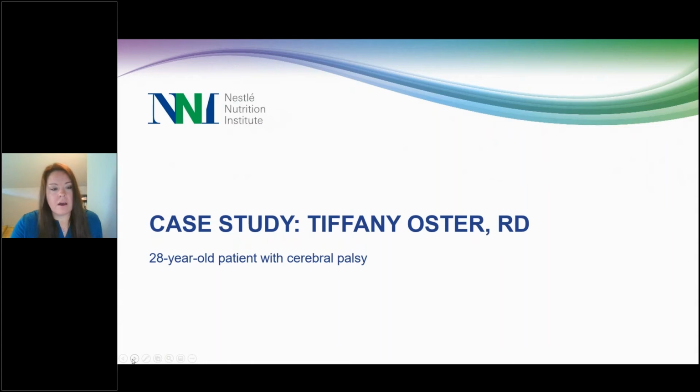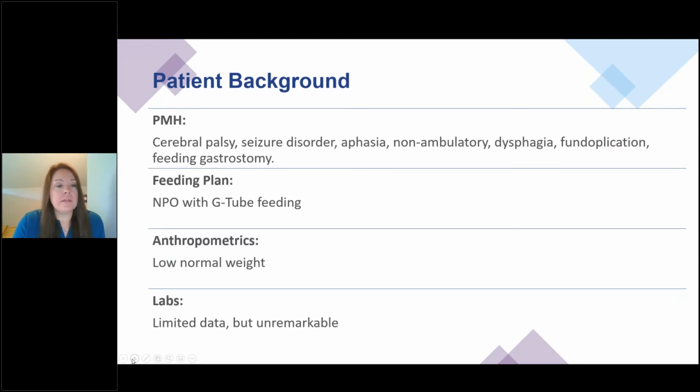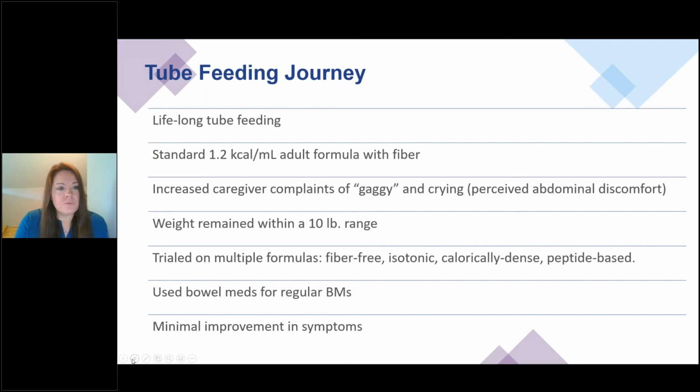For my case study, we'll be focusing on a 28-year-old patient with cerebral palsy. Other diagnoses included a seizure disorder, aphasia, non-ambulatory status, dysphagia, history of a fundoplication, and a feeding gastrostomy. The patient's feeding plan was complete NPO with G-tube feedings. Throughout the time that I followed the patient, his weight did remain in a normal category. In the home setting, it's very common to have limited lab data, but the data we did have remained unremarkable. This patient's tube feeding journey began as a very young child when he was started on tube feeding.